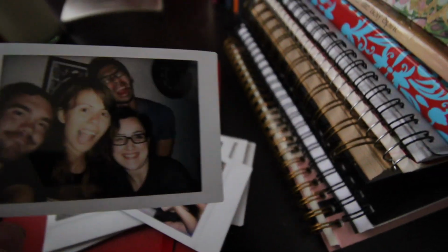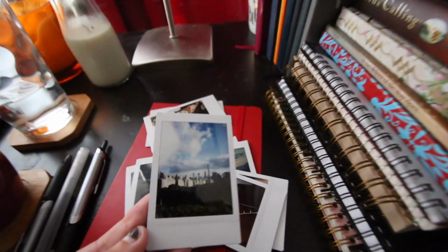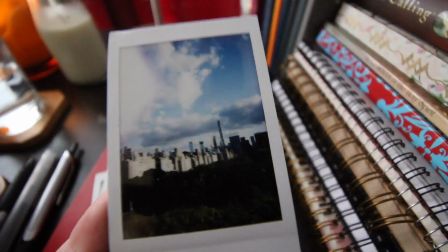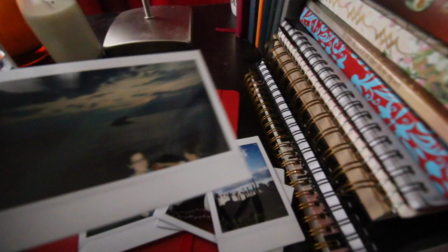Here I like to keep Polaroid prints of just nice memories of friends. It just makes me happy looking through these. This was taken on the roof of the Met. Shortly after, we turned around and someone was actually proposing right behind us, and it was such a beautiful moment. And this makes me smile every time I see it.